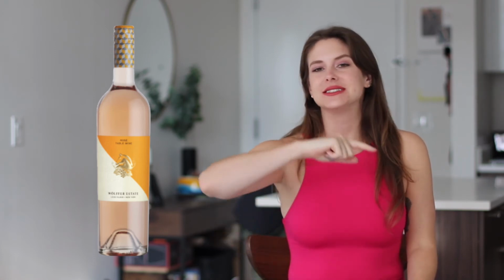In our number 2 spot, we have Wolfer Estates Rosé Table Wine. So this is not summer in a bottle. This is not the bottle with all of the applique on the outside.